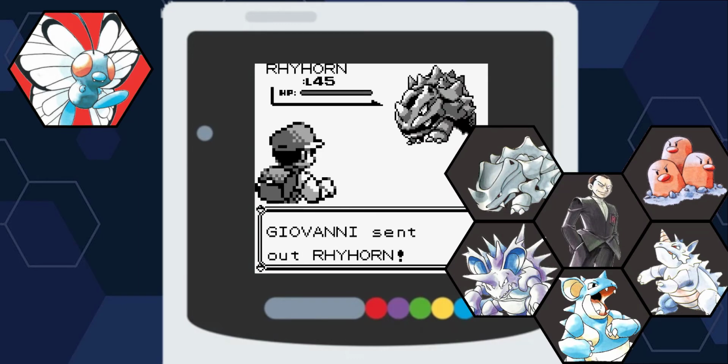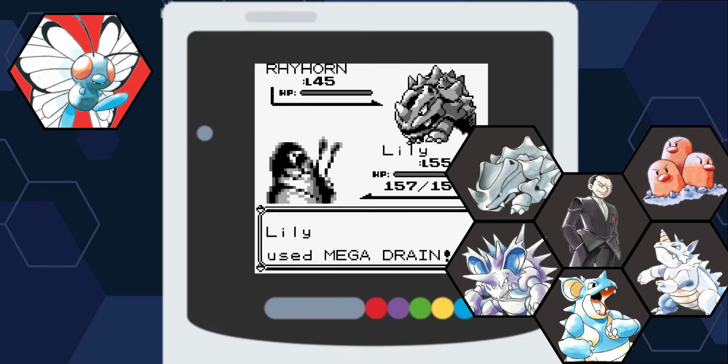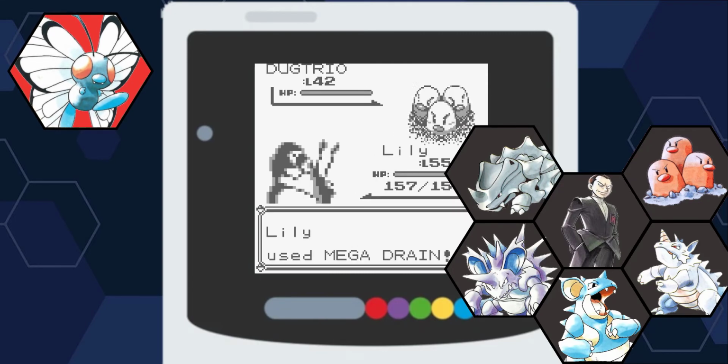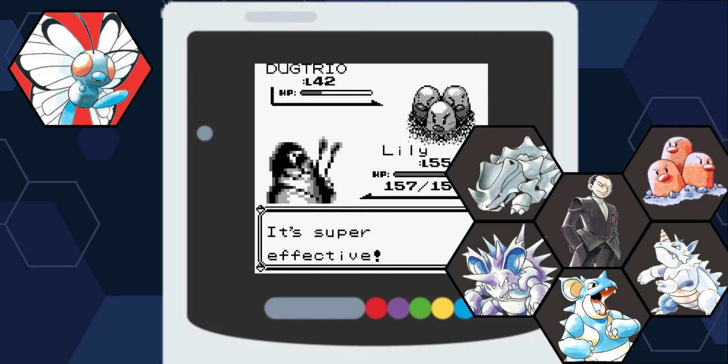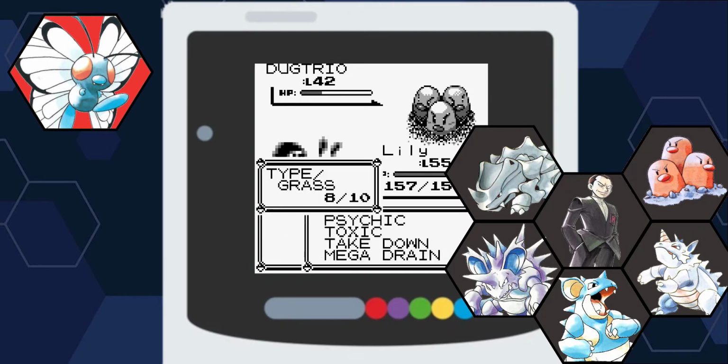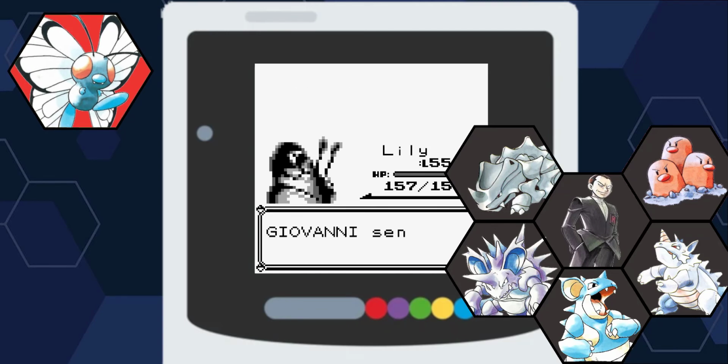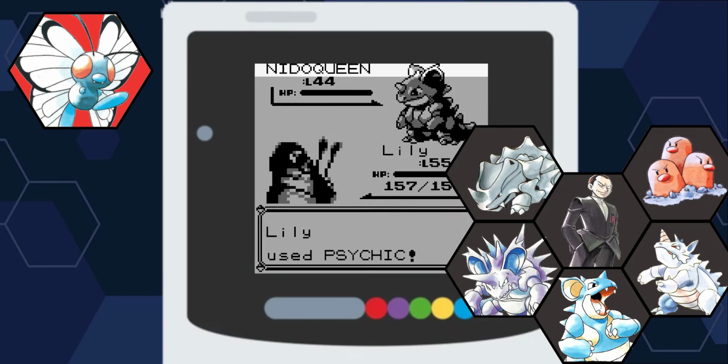Giovanni starts the battle out with his Rhyhorn. A minor inconvenience as a single Mega Drain sucks the life out of the Rock Rhino. Dugtrio is out next and actually lives the first Mega Drain attack, but clearly it is already scared of the child-sized Butterfree, and all it can do is growl as Butterfree continues to drain the life out of it with Mega Drain. The Queen's up next and Psychic one-shots her.